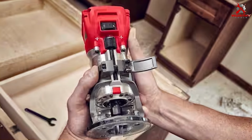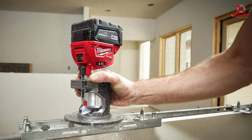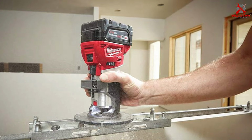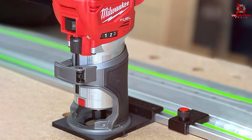The 18.0 voltage ensures ample power for a wide range of applications, making it a versatile tool in your woodworking arsenal. The compact design allows for excellent maneuverability, reaching tight spaces with ease. The ergonomic grip ensures comfort during extended use, minimizing fatigue and enhancing control.